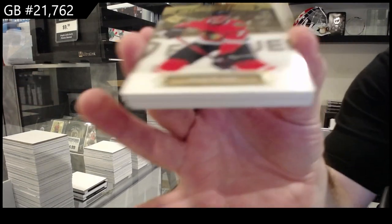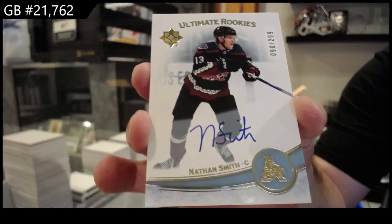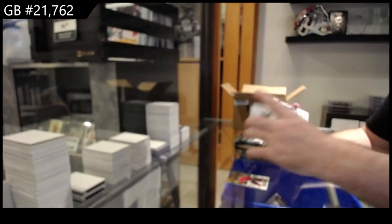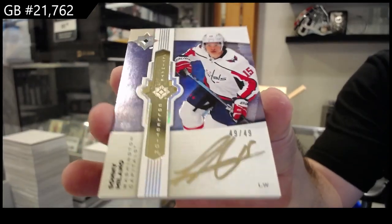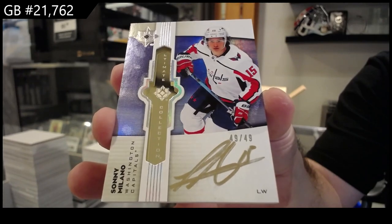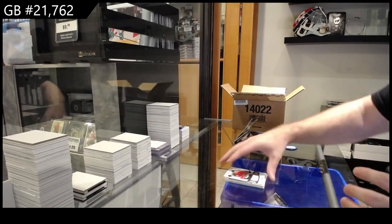We've got number to 49 for Chicago of Vlasic. Number to 299 for the Coyotes of Smith. Smith. Ultimate Emblems Gold number to 49. Sonny Milano for the Caps. And we got a $7.99 for the Hawks of Roos.